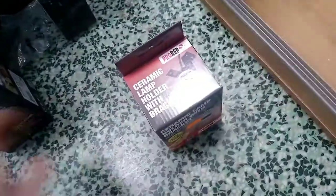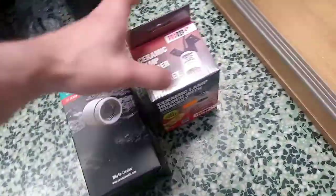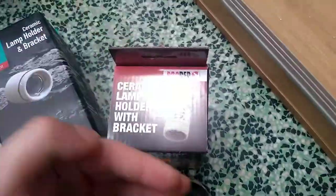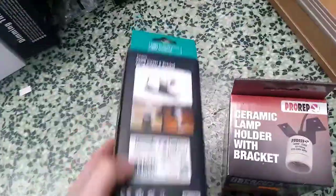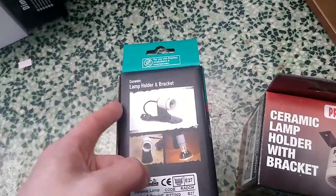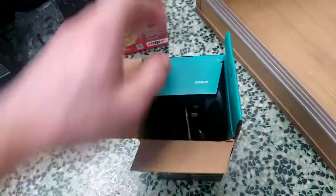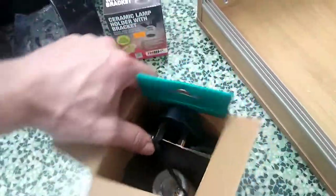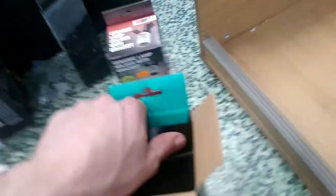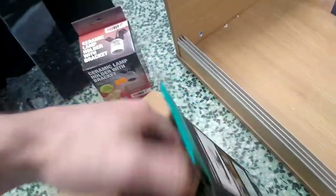So we can use this one, or we can use this one. Now, this one has a big U bracket that brings it down. This one is an L bracket, but we can flatten that out and have it really close to the top. So that's what we're going to do. We're going to leave that one, and we're going to have this one. And I'm going to show you a little trick I do so we can get the bigger bulb in the smaller cage. Because the last thing we want is a massive big cage, like 90% of the tank is cage. We don't want that. So we're going to change it up a bit and do my little trick.